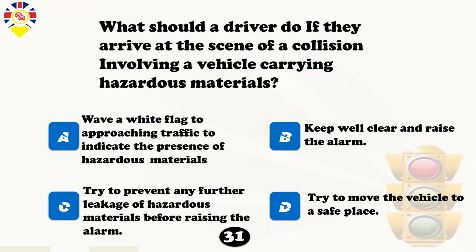What should a driver do if they arrive at the scene of a collision involving a vehicle carrying hazardous materials? Wave a white flag to approaching traffic to indicate the presence of hazardous materials. Keep well clear and raise the alarm. Try to prevent any further leakage of hazardous materials before raising the alarm. Try to move the vehicle to a safe place.